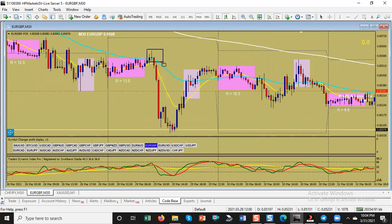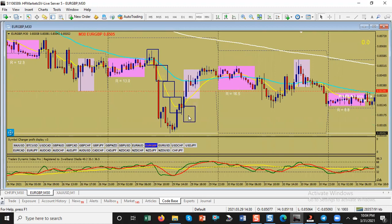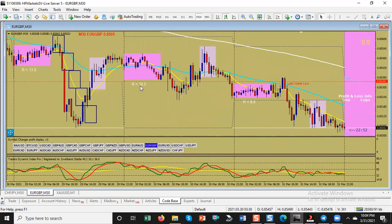And if you do, let's see, if we take the entry there, this is 1 to 1, 1 to 2, and 1 to 3. Then we still have 1 to 4 on Euro GBP on the 29th. So you can see it is simple and straight to the point.